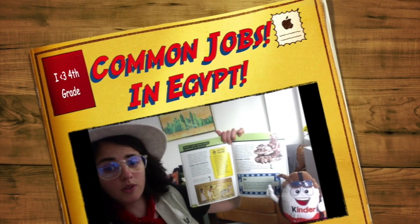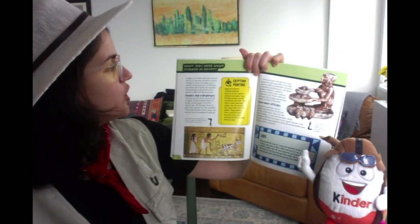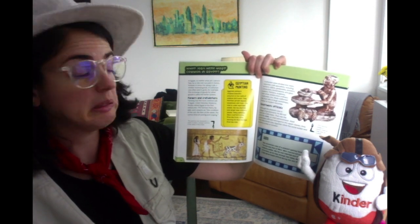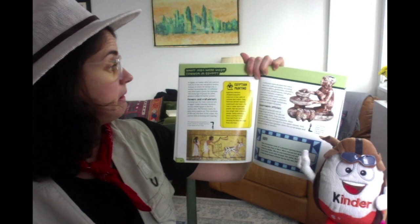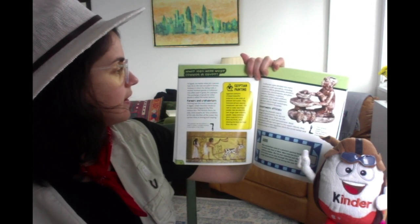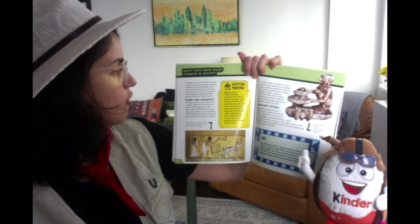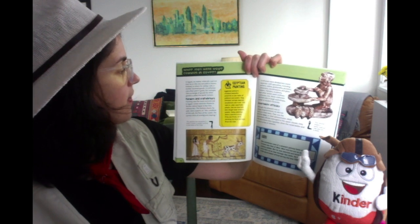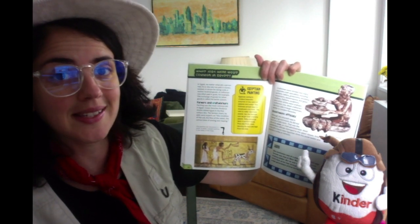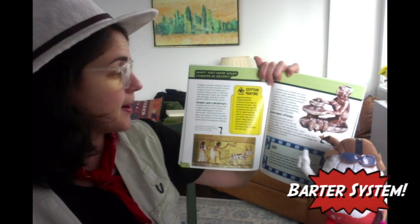What jobs were most common in Egypt? In Egypt, no matter what job a person had, he or she was not paid in money. Instead, in return for doing a job, a worker received goods. A craftsman was also paid in grain. This exchange of goods for other goods is called a barter system.